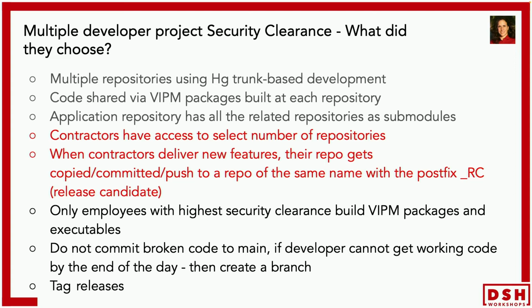Now, here's the crazy thing. Contractors had access to a select number of repositories, but instead of giving them access to the same repository that the main architect had access to, they were given access to a mirror repository. That meant that the main architect, anytime the contractors were done, would then copy the contents of that repository and paste them on the internal repository. So that led to having some repositories that had a postfix RC. And I see everybody shrinking.